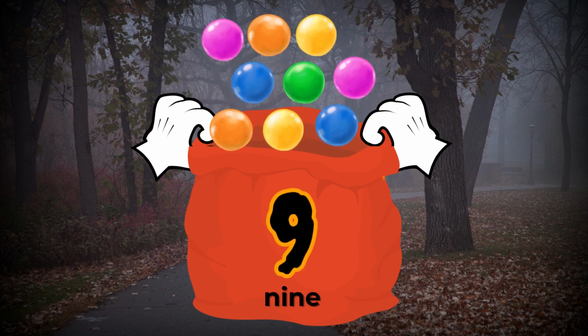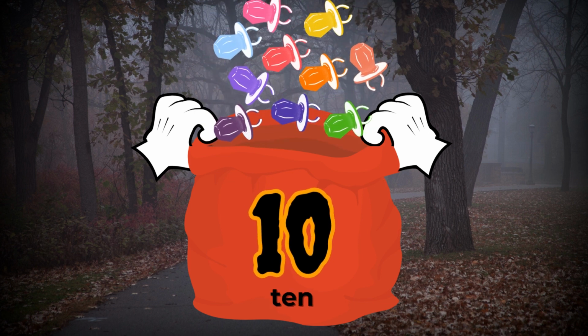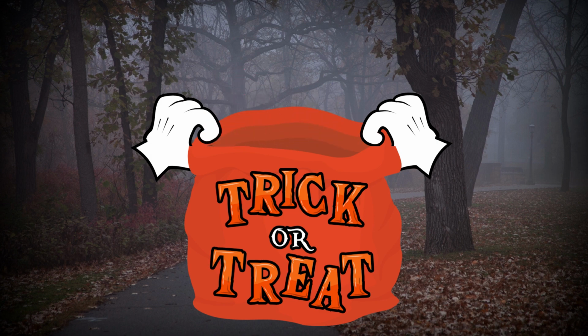Nine. Nine gumballs in our bag. 10. 10 ring candies in our bag. Good job! That was fun collecting candy and counting together. Now let's sort our candy from the bag.